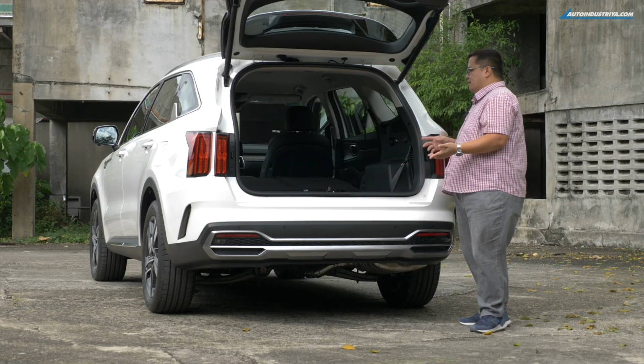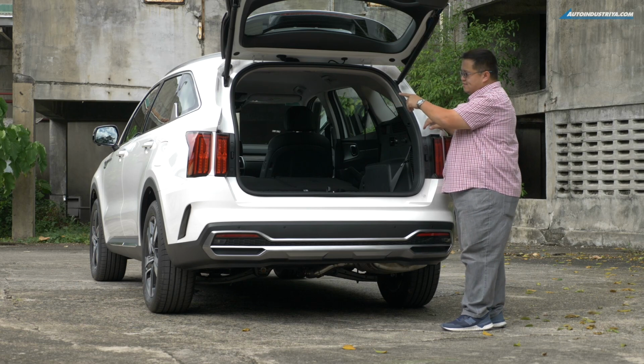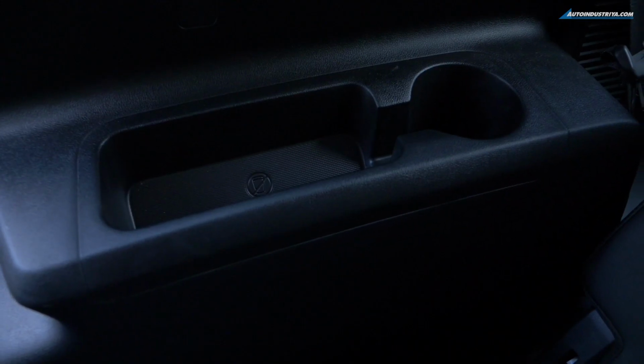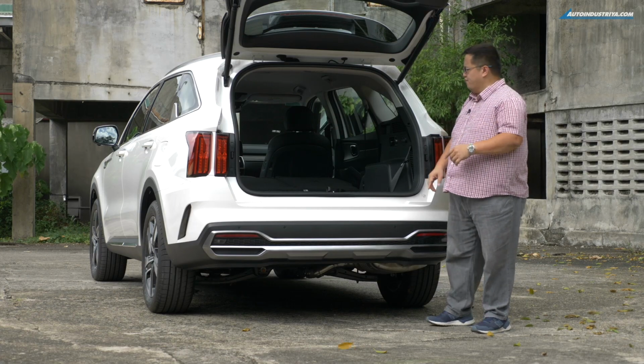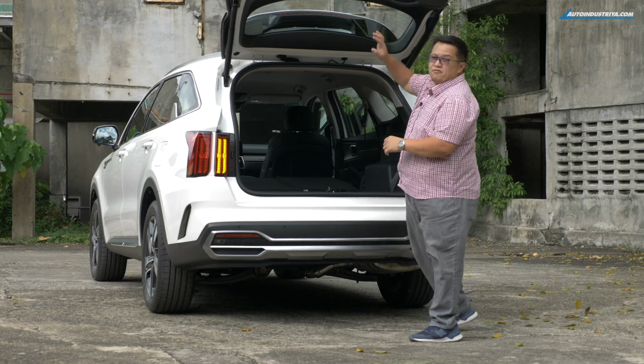Now, what else can we say about the rear area? Well, for one, you've got multiple tie-down points. You've also got AC vents in the third row, the AC controls right there, button, 12-volt outlet, cup holders. Something I do want to point out, though, if you're sitting in the third row, it can be a bit tight because, well, it's really more for kids.